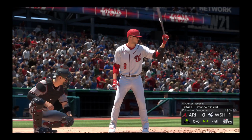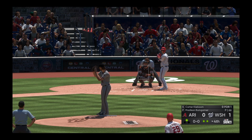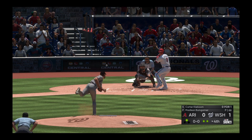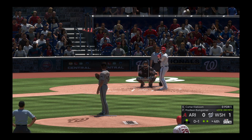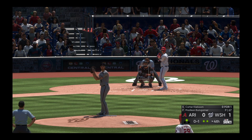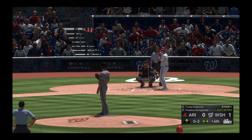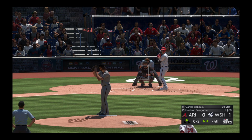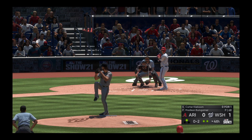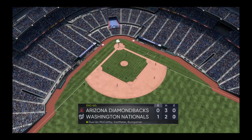Carter Kieboom digs in now. Runner in scoring position with Sugar. Here's the first pitch. 0-1's the count. Come set, the 0-1. On 0-2 here, he doesn't have to give in with a great pitch to hit. He's got a base open, so he has to focus on making a good pitch right here. Got him swinging, and that will end the inning.